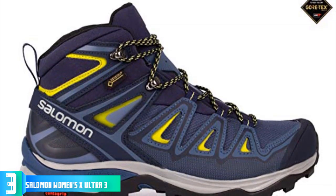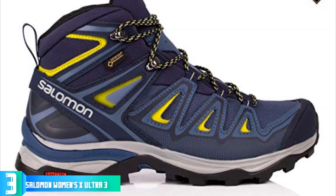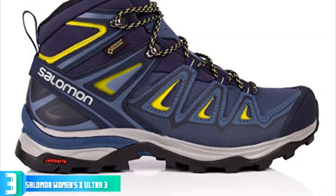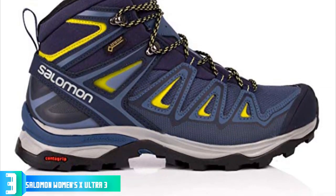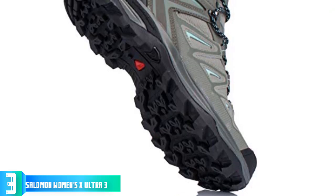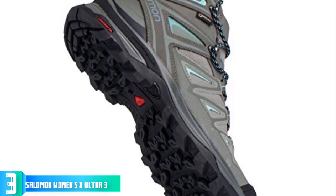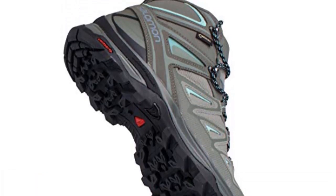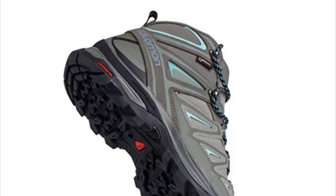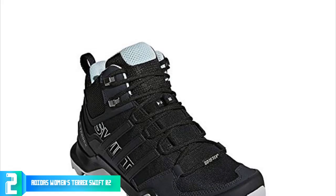In terms of comfort, the Ultra 3 feel really good while you are walking, but some customers have reported that after some period of time, they get warm, and although you may tolerate it, most customers claim that they expected even more, so you will have to experience this on your own and find out whether it is true or not. To conclude, the Salomon Women's X Ultra 3 are worth considering, so give them a try and convince yourself of their quality. At number 2, we have the Adidas Women's Terrex Swift R2.